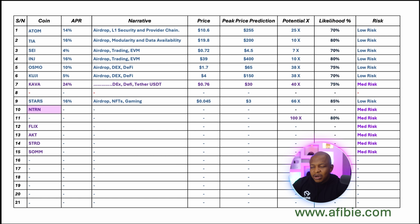For Neutron, Neutron is general purpose. In other words, you can do different things. They can build different or all-purpose applications on Neutron. The APR is zero. This is because it takes the security from Atom and other chains. You don't have to stake it to earn staking rewards. It just takes security from other chains. Neutron has a very strong team, and I think it can go as high as $45. That is 32x in the next bull season.